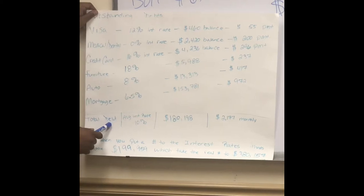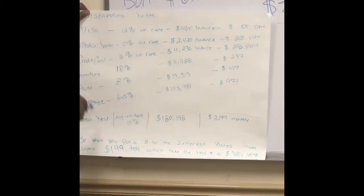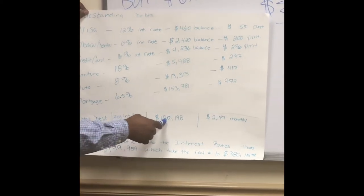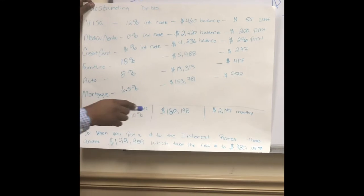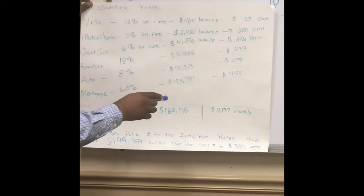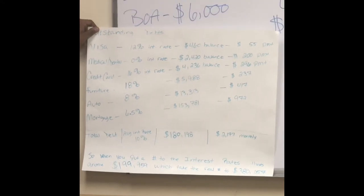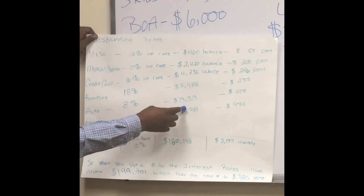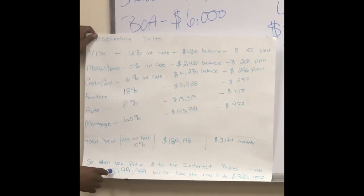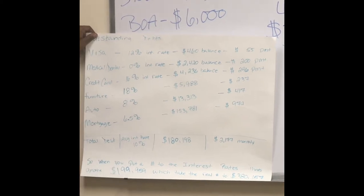Their average interest rate is 10% for all of the interest that they got with everything that they have. Their total debt is $180,198 and they pay $2,177 monthly. When you add the interest up for these numbers, that adds another additional $199,959.